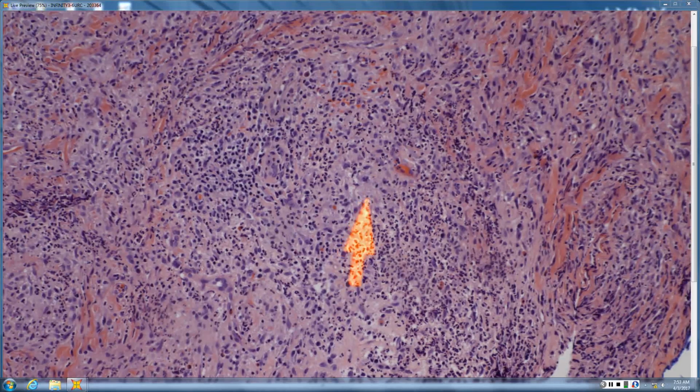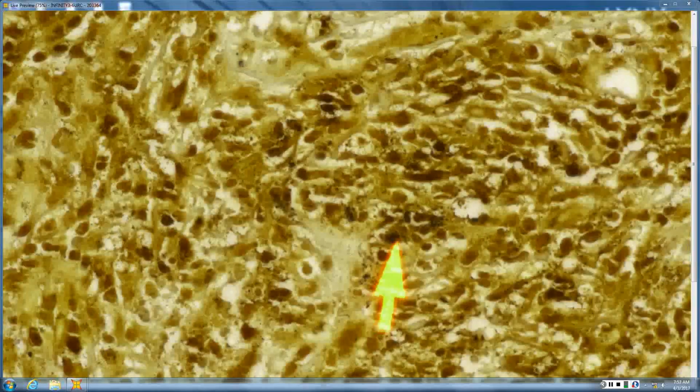And then there are the little amphophilic areas, and on silver stain you can see the organism. So this is a silver stain, and where those little clusters are, you can see that there are little coccobacilli there. BA is important because it tends to be a marker for HIV, exactly. It's an opportunistic infection related to cat scratch bacillus, various organisms related to it. Afipia felis is in that group, Bartonella henselae.